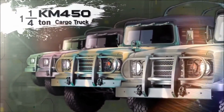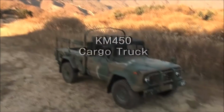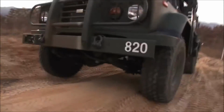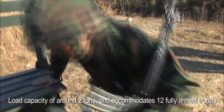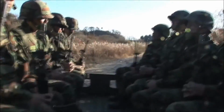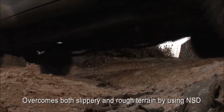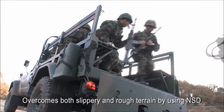Next is a series of 1.25-ton multi-purpose military trucks with superior mobility. The base model is the KM450 cargo truck. It ensures optimal maneuverability of the military and has enough load capacity of around 2 tons, or 12 fully armed troops. Its ergonomic design makes for highly comfortable driving. At the same time, it is capable of escaping rough terrain by applying an NSD differential locking system, which also helps overcome open fields, slippery terrain, and rugged roads.